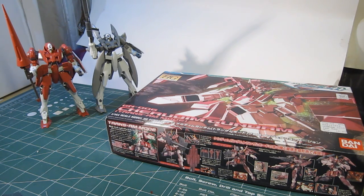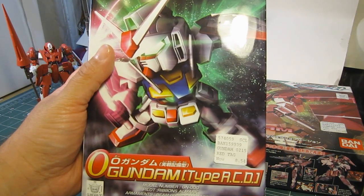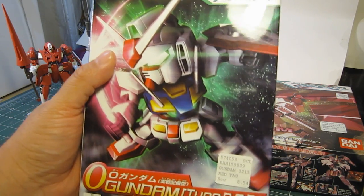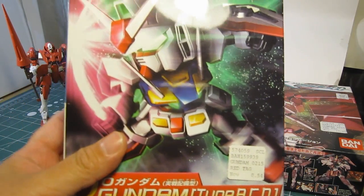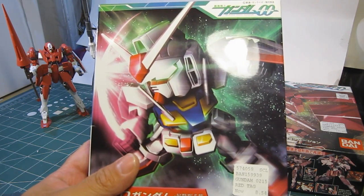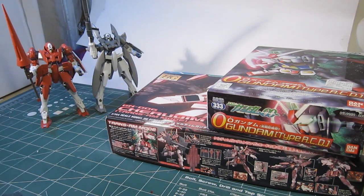Another kit that I picked up to supplement with this guy was this guy. O Gundam type A.C.D, the SD version of this. I saw this and I said, you know what, this is kind of cool. It looks almost like the original, and it goes with my R2 SD kit as well. So that's a good haul right there.